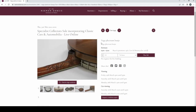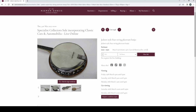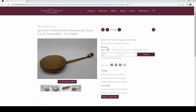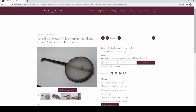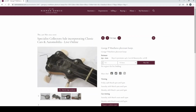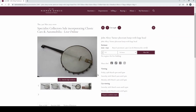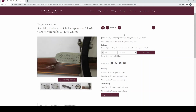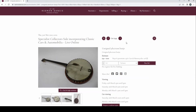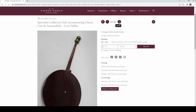Interesting carving there on the neck. Jedson style 4-string banjo. I think I really need to learn a bit more about banjos. I know someone that is a banjo maker, but I don't really know that much about banjos, to be honest. George P. Matthews plectrum banjo there. A John Alvey Turner plectrum banjo with large head. Unsigned plectrum banjo, so someone's getting rid of their banjo collection potentially.